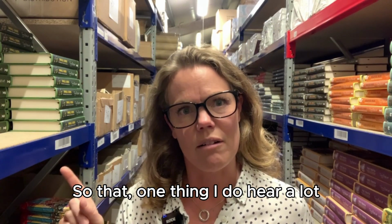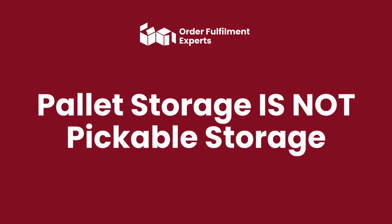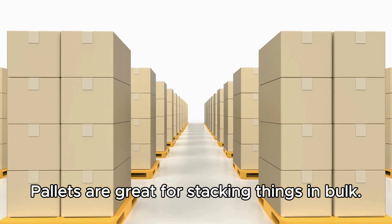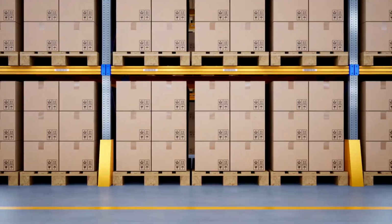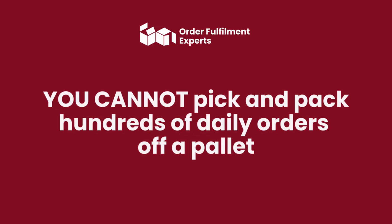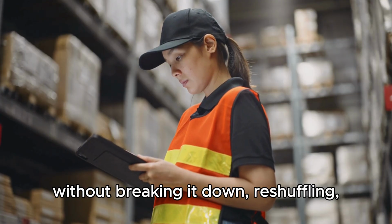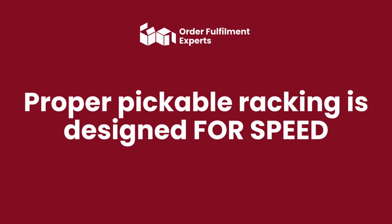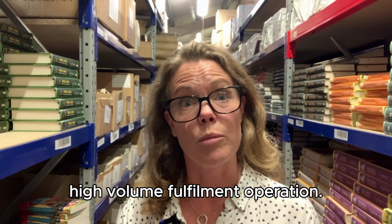So one thing I do hear a lot is people trying to compare pallet storage rates with pickable space. Now let's be clear, pallet storage is not pickable storage. Pallets are great for stacking things in bulk. You can stack really high using bulk palletised storage facilities, and that's why you get such great rates, because you're effectively just paying for the footprint that it takes up. But you can't pick hundreds of daily orders off a pallet without breaking it down, reshuffling, risking mistakes and long delays. So proper pickable racking is designed for speed and accuracy and for scale. It really is the only sensible way to run a high volume fulfilment operation.